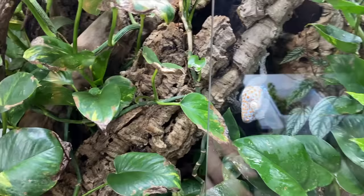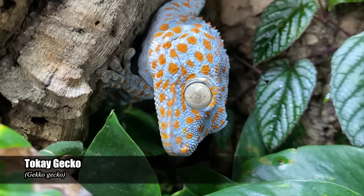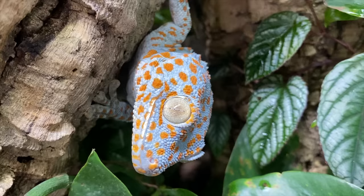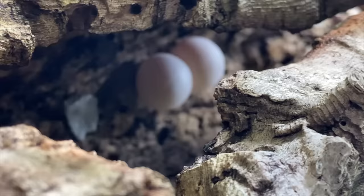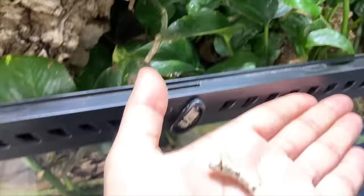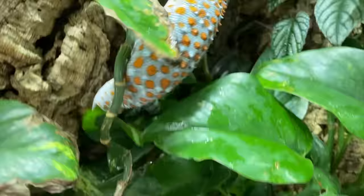Now, I always like to do a few of the Tokay feedings during the day so we can get a good look at them. Hey Tiki, how you doing, buddy? Look at you. You're so handsome. What an amazing lizard. Wow. Definitely gonna have to do a Tokay update soon. Have a look in here. Got some more eggs. Good job, Torch. Come on, Tiki. Good boy.